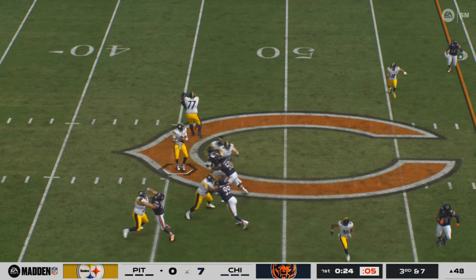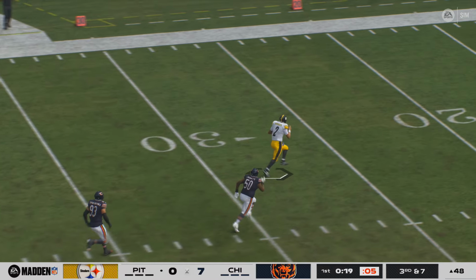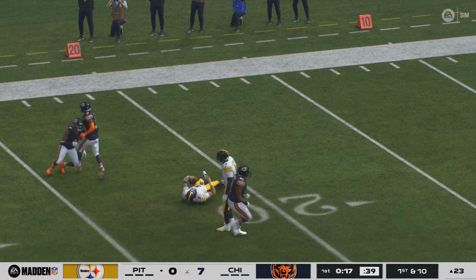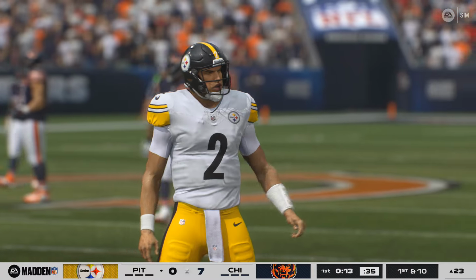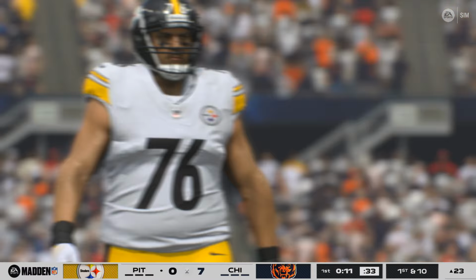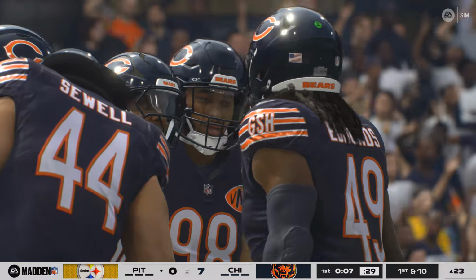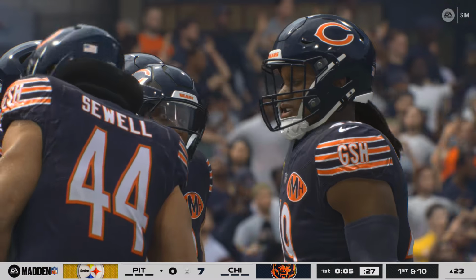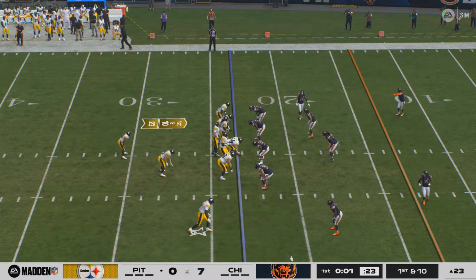Rudolph looking to throw. Now he's going to step up and run. Big yardage there on the scramble. It gets him a first down. It's a gain of 25 yards on the play. That's good for a Steelers first down. First down, Steelers.